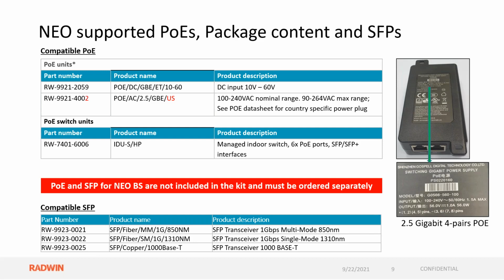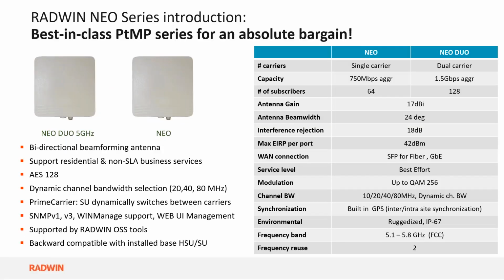Down at the bottom, you see all of the compatible SFPs, these are the units that we sell from Radwin. Single mode, multi-mode, as well as a copper unit. Those are not included, nor are the PoEs when you purchase the radio, so you need to order those separately. Make sure you are ordering the correct PoEs, right? There was a change from our legacy device PoEs to this new 2.5 gig, and make sure that you're getting that unit. Otherwise, you won't be able to power the newer radios. All right. Best in class, an absolute bargain.